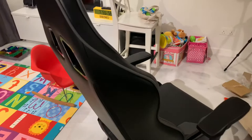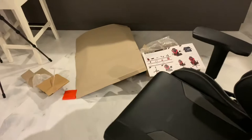Yeah, that's my daughter's gaming chair, by the way. So, but overall, not that hard to install.